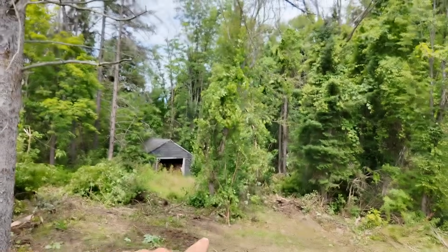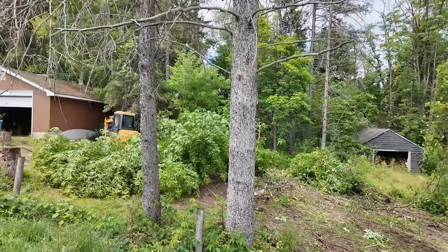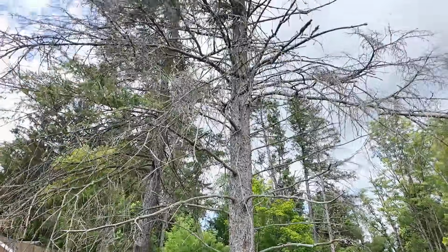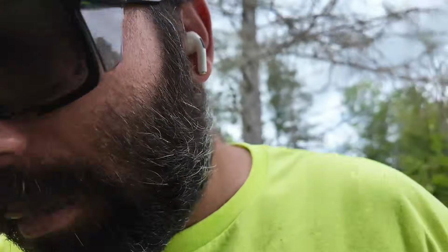That tree is also coming down, and I think that might be the last tree that, oh no, these ones are coming down too. But those are big uns, and we're right next to the house. We got a whole crew of family here helping today, so many hands make little work.